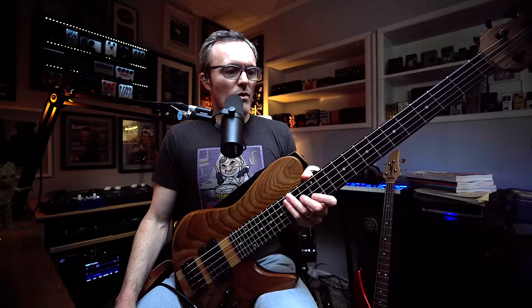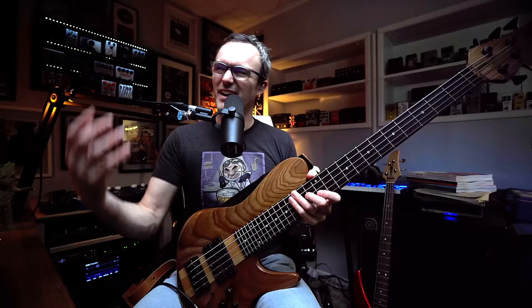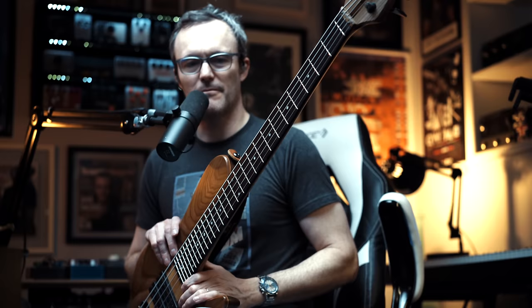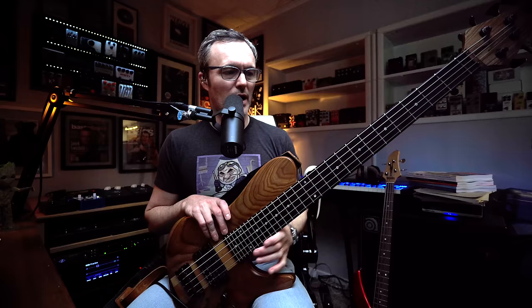So that's something I think you get from... do we call it a boutique bass? Do we call it a custom bass, a handmade bass? There's so many names thrown around for that. I think boutique gets a little bit overused, maybe, because it's starting to become a wider terminology. So I like to go with custom or handmade.